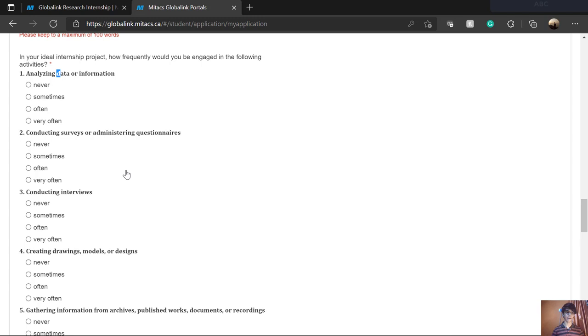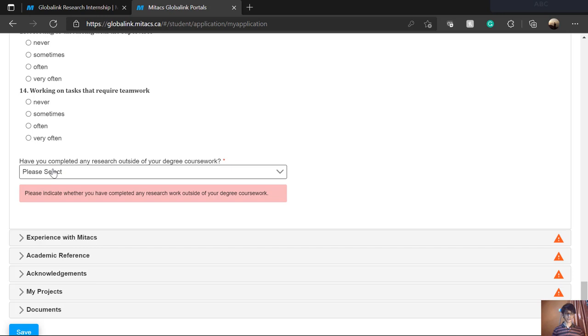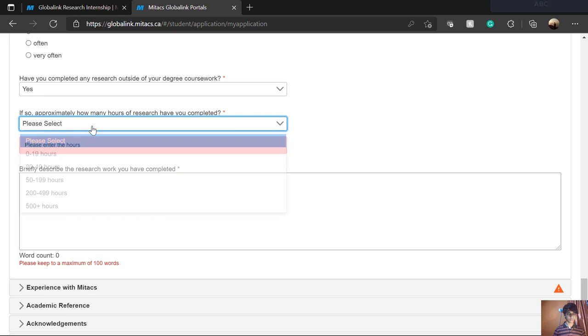So this also is important. So at the time of my application, I had some research experience which I entered here. Again, you have 100 words. Make sure you optimally use these 100 words. And this section is really important because if you have a previous research experience, that will add an edge to your application. The next section is experience with MITACS.